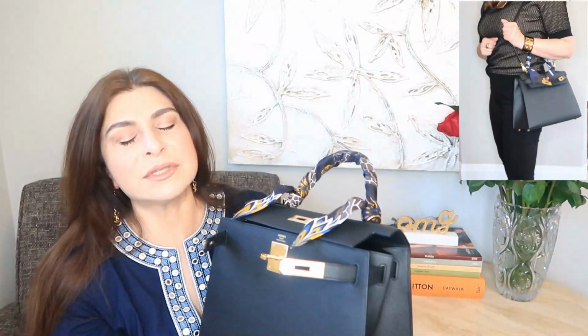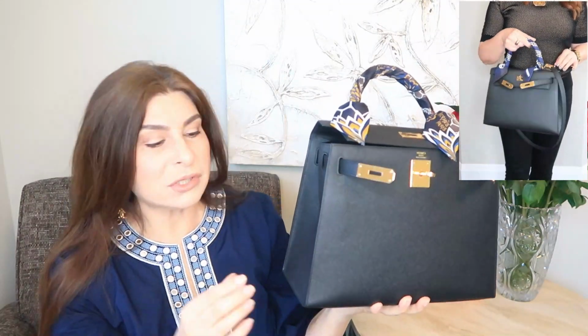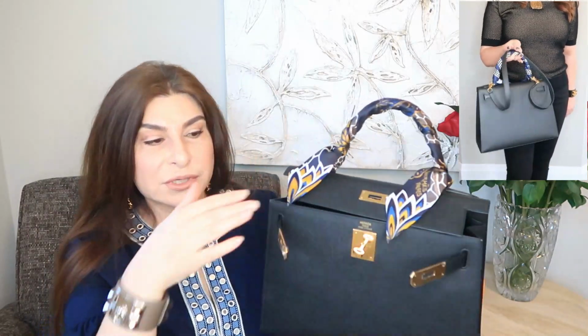So 2 major disappointments for me, or not even disappointments, but I would say nothing is perfect in this world. Even Hermes is not perfect. So that's what I said, but this is more of my fears, because it's such an expensive handbag. I find that these corners are very sharp, specifically in Sellier style, and the access is more restricted.